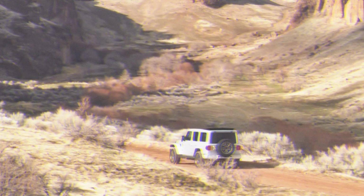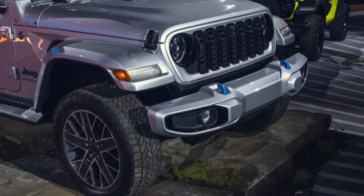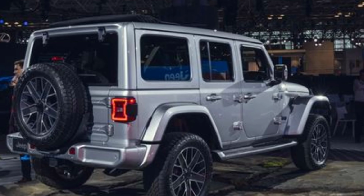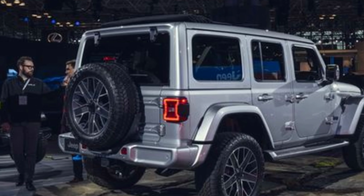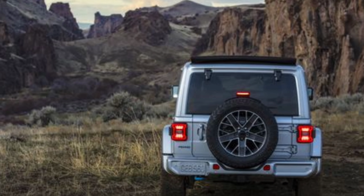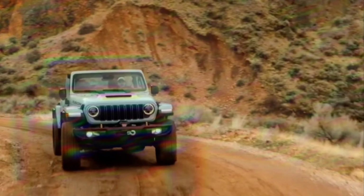However, Jeep offers many more powertrain options than its rivals, including a plug-in hybrid variant and a 470 horsepower V8 that's exclusive to the Rubicon 392 model. The Wrangler picks up a mild visual and tech update for 2024, with an updated grille and no fewer than 10 new wheel designs. Inside, a new 12.3-inch infotainment display is standard across the board and replaces the smaller 5.0 and 7.0-inch screens from last year's Wranglers.